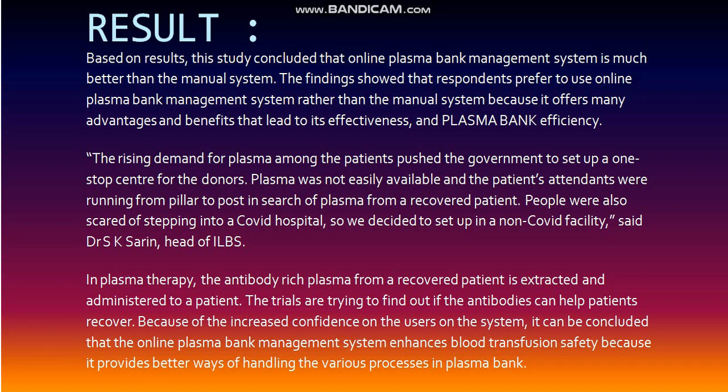Result. This study concluded that the online plasma bank management system is much better than the manual system. The findings showed that the respondents prefer to use the online plasma bank management system rather than the manual system because it offers many advantages and benefits which lead to its effectiveness and efficiency.